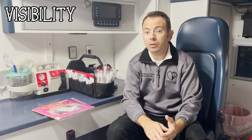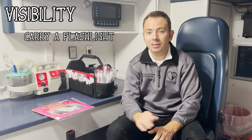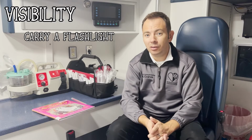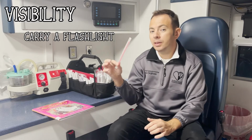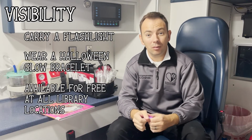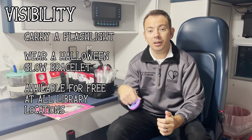One great way that you can do that is by carrying a flashlight with you, so that everybody can see that light beam on the ground. Another way that you can make yourself visible to drivers and other pedestrians is to use one of these. This is one of our Halloween safety glow bracelets that all of our library branches have available, as well as all of the ambulance stations in the community.